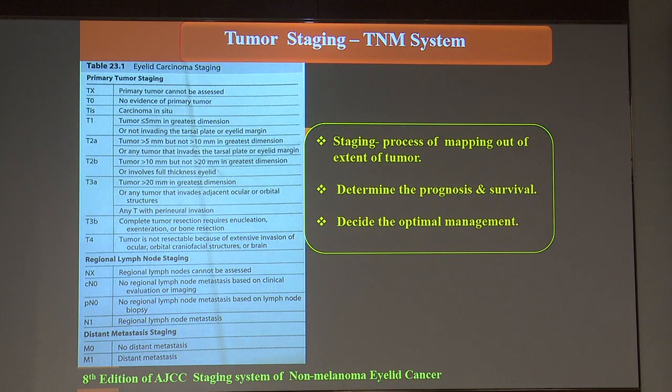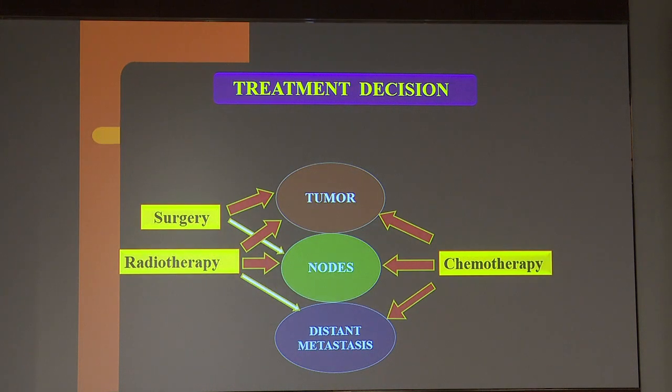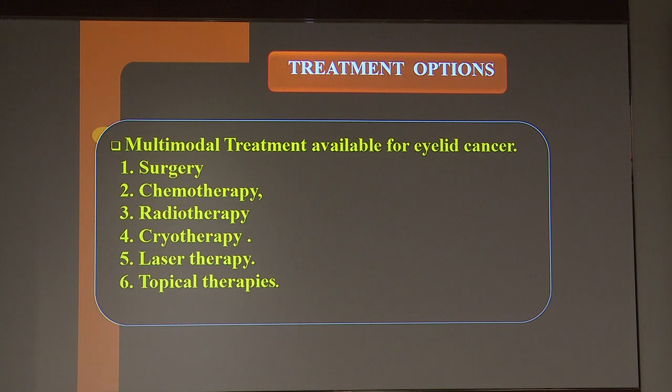Always go for the staging, that is TNM staging, a mapping out of the extent of the tumor, which also helps in determining the prognosis and survival, and in deciding the optimal therapeutic management. According to the TNM staging, the tumor may be local, locally advanced, or systemic. Then we can choose the treatment modalities.